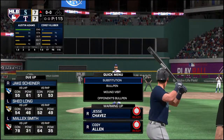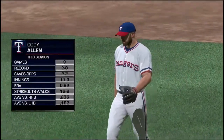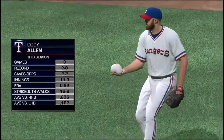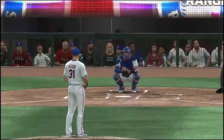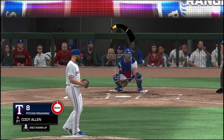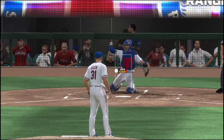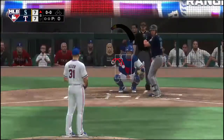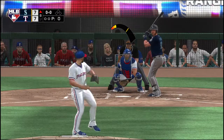Ready to begin the 8th, and standing in is the DH, Jake Shiner. Cody Allen will come on in relief now as he'll make his 10th appearance of the season. Now pitching for the Rangers, number 31, Cody Allen. First pitch coming. Here it is.